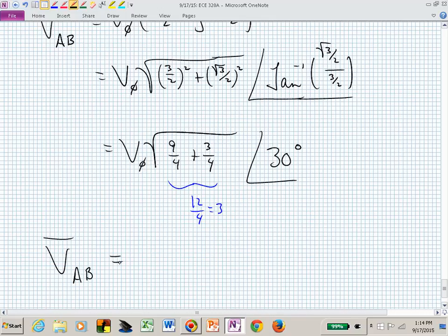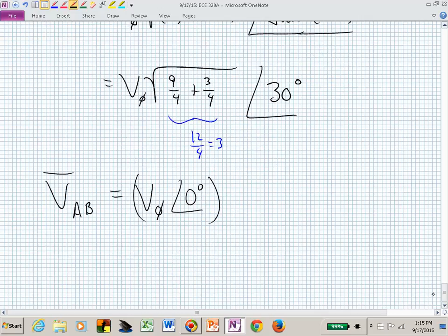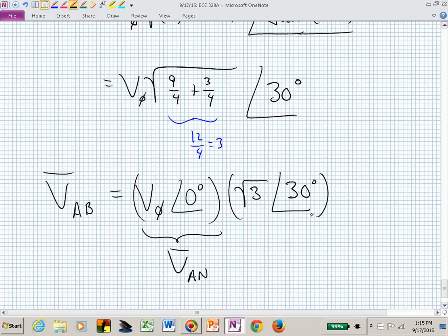And now we've related the A phase line voltage, V sub AB, to, this was actually V sub AN, wasn't it? I've introduced a zero angle there, but now we've scaled that by the square root of 3 at 30 degrees. Meaning, if we had the A phase voltage in a Y-connected load, and somebody said, well, what's the magnitude of the line voltage at the terminals of the load? You could just scale it by a square root of 3 and you have it. If you need to know the angle, now you just change the angle by an additional 30 degrees.